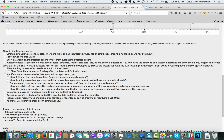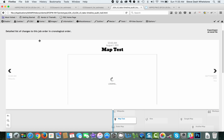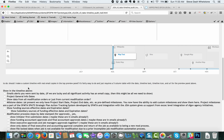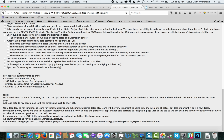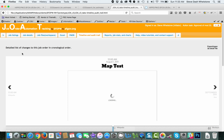And we want a filterable timeline. Show in timeline above. Email alerts sent by date if we're lucky. Project general info date. So we want a customizable timeline. We're using the timeline really as a search results list. So all these should, logically, maybe go above the timeline as search results for the timeline. And these are more search results. So I guess I got the order of this wrong. This should conceptually be above the timeline.